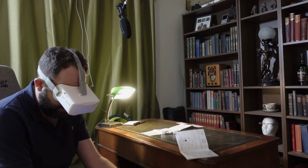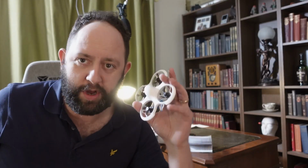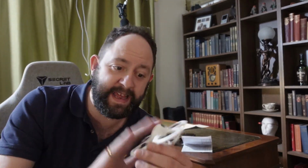It feels really good for my ears. I really like this. I need to do it outside though. I did have a look at the price of this and it isn't too bad. As an entry level piece of kit with everything included, the FPV goggles, this and the controller, this is a great piece of kit if you're looking to start on FPV drones. I think this is so cool. This one might come to a full review.